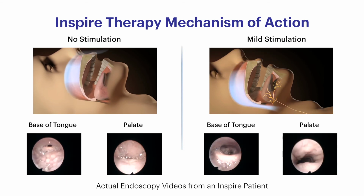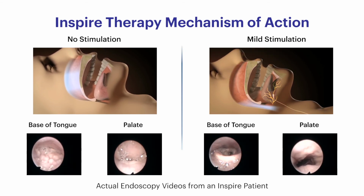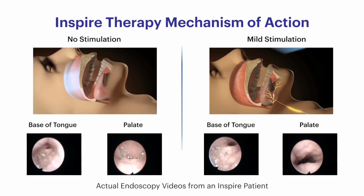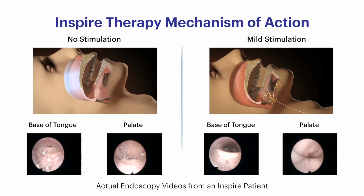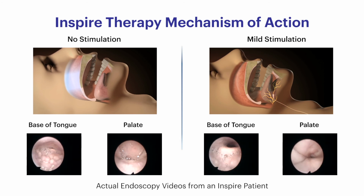These sedated endoscopy videos show airway patency in response to stimulation. On the left, stimulation is off, and you can see the airway obstruction at both the tongue base and the palate. On the right, mild stimulation is delivered during the inspiratory phase of the breathing cycle. The stimulation significantly increases airway patency at both the tongue base and the palate, creating a multi-level effect.